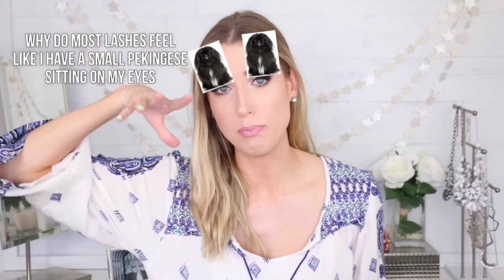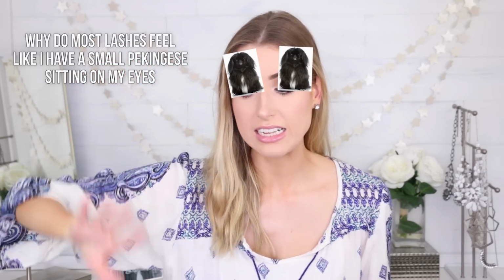And the band is relatively on the thicker side, which I personally like better because I find them easier to manipulate and put onto the lash line. But you may find that you want to put a little bit of black liner just to make sure everything is very smooth and cohesive. I haven't had to do that every time. I did that today, but I don't think it's totally necessary. These don't feel like you have big furry animals on your face. They're very easy to wear, and I am in love with them.